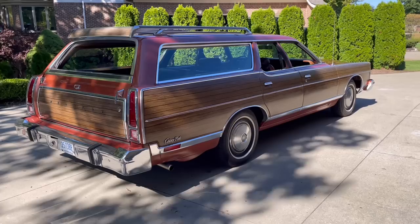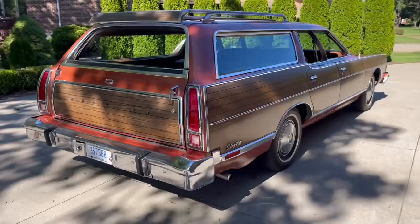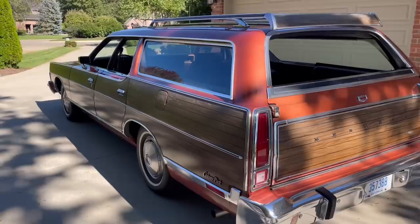The Chrysler wagons that I've driven, as I said, are quite noisy on the inside. And it really, to me, detracts from the overall experience, which is unfortunate because the engines and transmissions in the Chryslers are really, really good. Well, let's take this for a brief ride and see what I'm talking about.